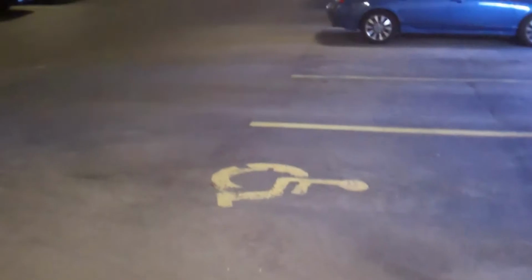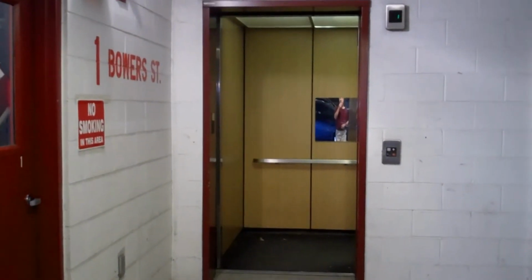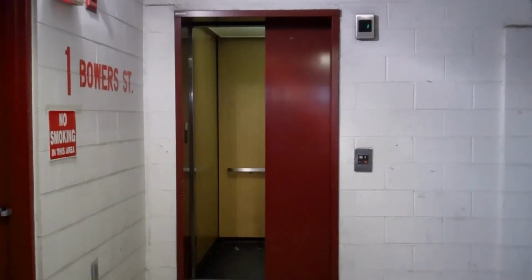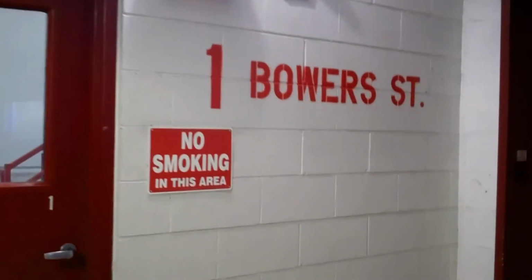It only shook at third floor, not 5 and 3 like it did before. And there it goes. That was the Bowers Street elevator. Hope you enjoyed it.